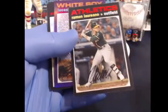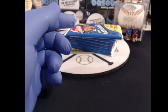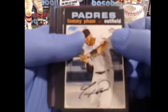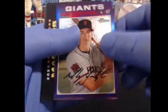Here's a Liriano high number for the A's and Giolito. So I don't buy into many football breaks. I'm a football fan, but I'm not really a collector. But I always buy into a break when it comes out for the Eagles, in the attempt of always trying to get a Carson Wentz auto, which at this point I should probably just buy one because of the money I've spent. But I bought into one and got that Miles Sanders 101, so it was nice.